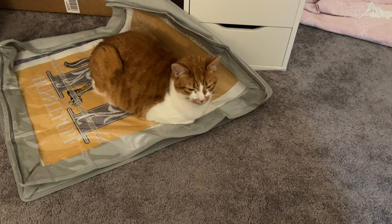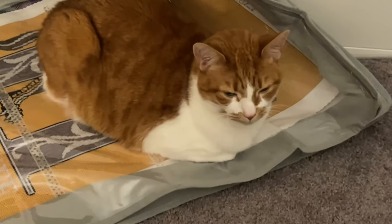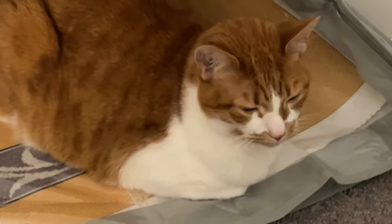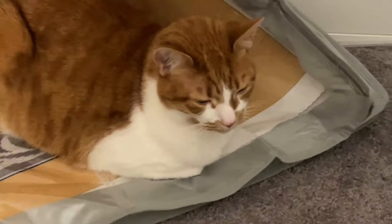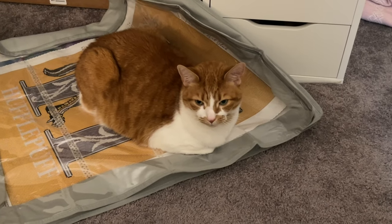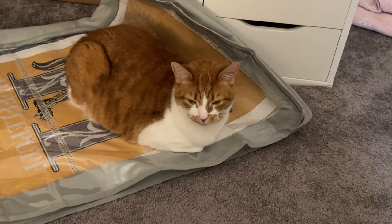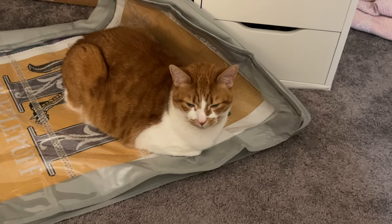Y'all, this is why I got a bag to protect my whips, because of this one. Pumpkin. Hey, I love you. He's like, I'm not having it. I'm busy sleeping here, Mom.